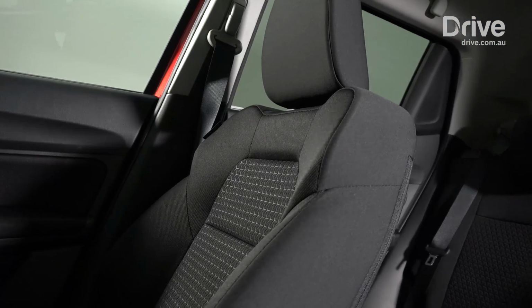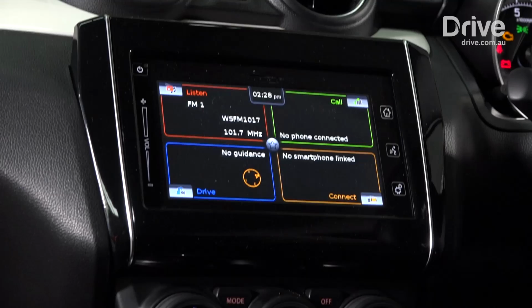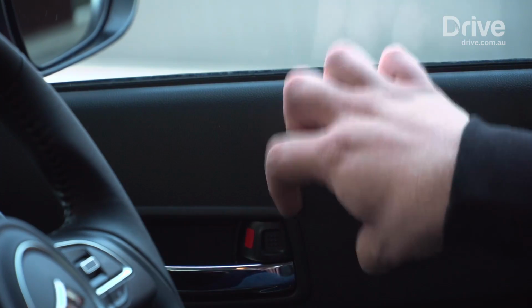The Swift has the sportiest interior here, home to well-bolstered seats and a flat-bottom steering wheel with shift paddles. Always great to see. There are plenty of toys to play with, including sat-nav, Apple CarPlay and climate control, as well as a useful amount of storage space. However, the Swift is let down by cheaper materials, including hard plastics that feel cheap.